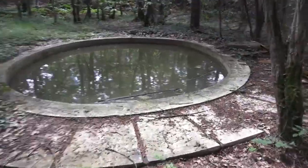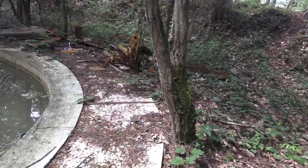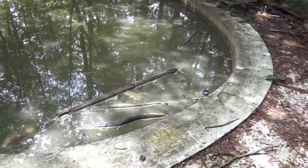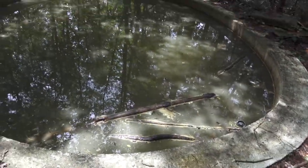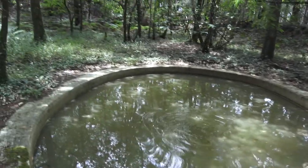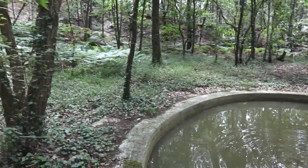That's an old bike lock. Oh yeah, burnt out. I wonder how deep that is, really. Deep, probably. I don't know, maybe a lot. Alright, well, there you go.